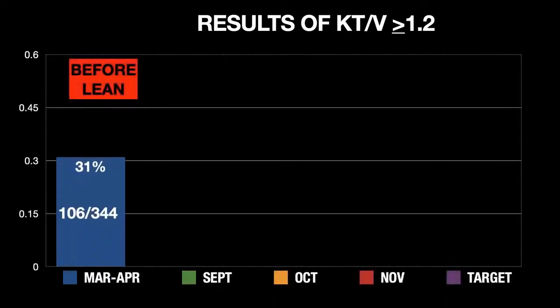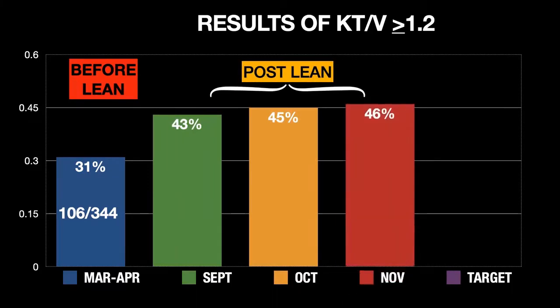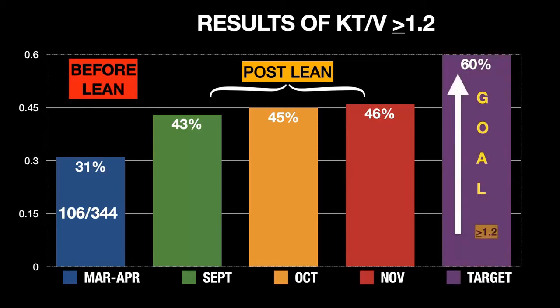For the results of KT over V, we calculated the number of patients who had 1.2 and above. Before the lean management was implemented in the months of March and April, we had an average of only 31%, or 106 out of 344 patients had KT over V of 1.2. After implementing the lean management, we improved the number to 43, 45, and 46% at the last quarter of the year 2021. For the coming months, we want to target at least 60% of our patients to achieve KT over V of 1.2 and above.